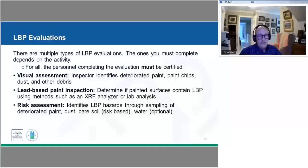For some of our activities, some of the subparts will require a lead-based paint inspection. Instead of just looking for deteriorated paint, this is going to be determining whether we have lead-based paint there or not. Generally we're going to be using an XRF analyzer, and we'll look at that in just a little bit, or we could be removing samples and sending them off to a lab. And then really our highest level of evaluation is a risk assessment. So not only are we identifying where there is lead-based paint, but also doing some sampling of all of our deteriorated paint and dust.